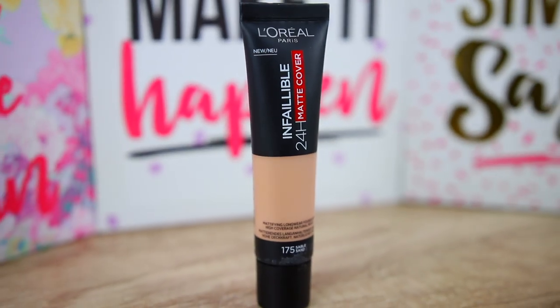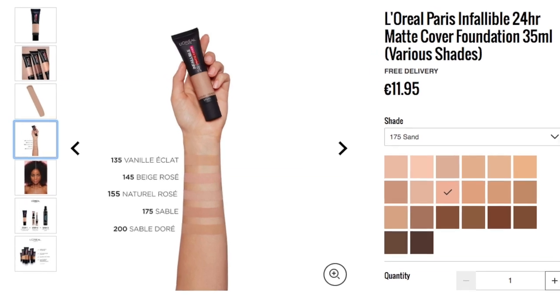The coverage is very nice. I think that the color that I picked up is not the correct one for me. It is a little bit darker. Also, it has a pink undertone. However, the name of it is Sand. The 8 colors that I could find at the drugstore were very yellow or very light for me, so I had to take this one.